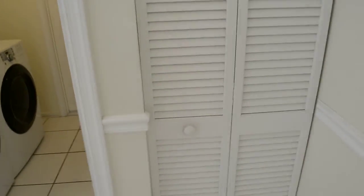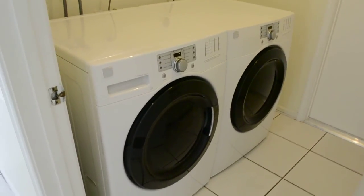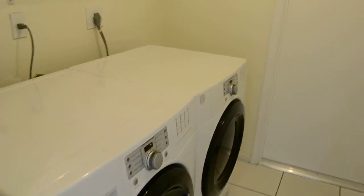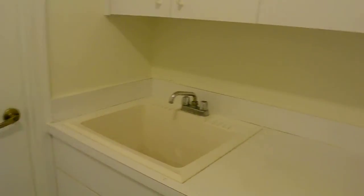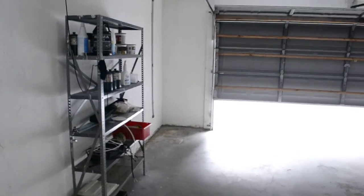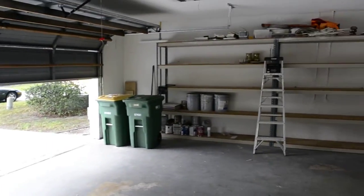So we come back out, we have the AC handler closet there. This does come with front load washer and dryer by Kenmore. The laundry room also has a sink and plenty of storage. As we move through the laundry room, we come out into the garage. It is a double car garage. You've got plenty of storage space on either side.